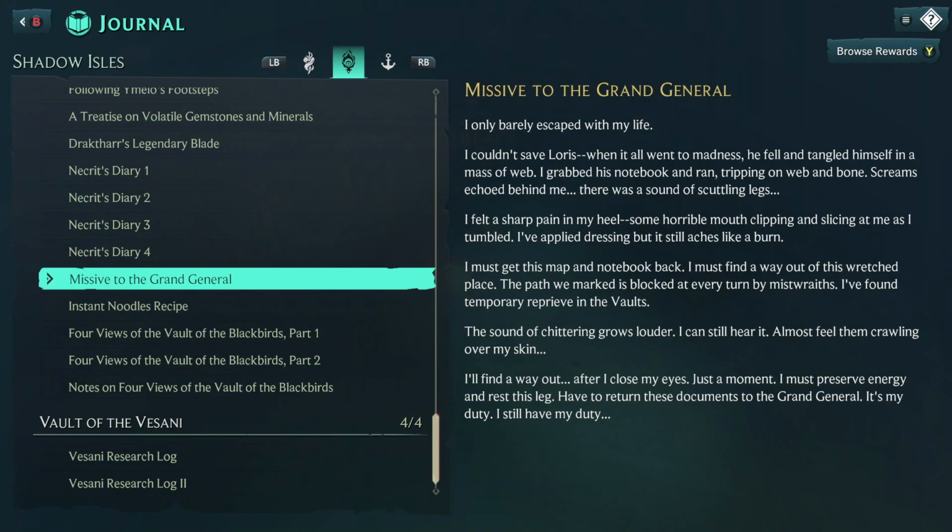I only barely escaped with my life. I couldn't save Loris. When it all went to madness, he fell and tangled himself in a massive web. I grabbed his notebook and ran, tripping on web and bone. Screams echoed behind me. There was a sound of scuttling legs. I felt a sharp pain in my head, some horrible mouth clipping and slicing at me as I tumbled.